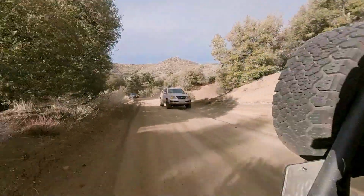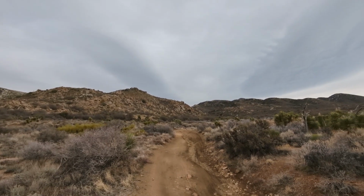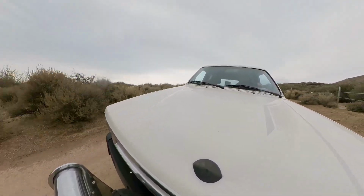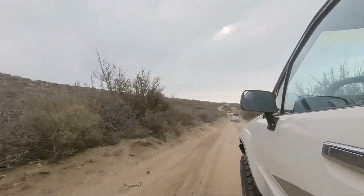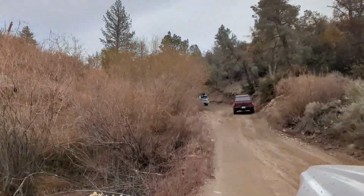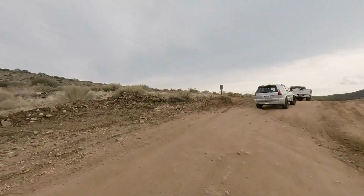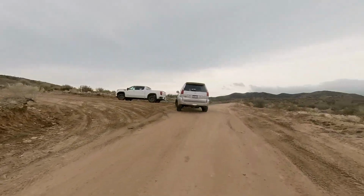One of the things I love about off-roading in California is that it's dotted with trails like this that start in the desert and end in the mountains. There are many offshoots from this trail that offer a higher degree of difficulty, but since we had families on board, we wanted to keep things simple. That is, until somebody decided to change it up.